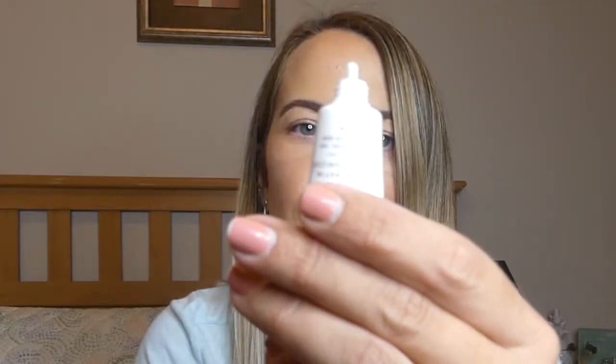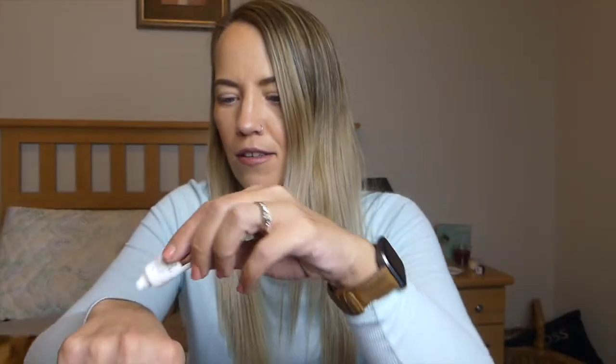Let's go ahead and see how much of this shoots out when I take off the safety seal. It's always the theme of this box. And nothing. I say that and literally nothing came out. Oh, here it goes. There it goes. Can you see that? That's kind of disgusting to look at.